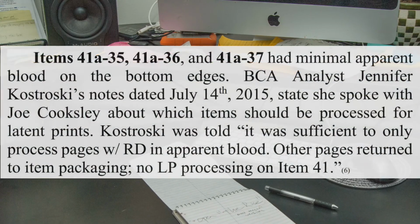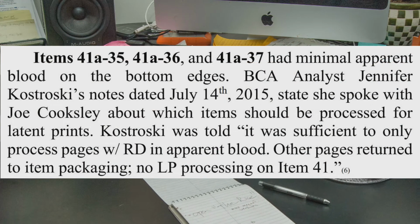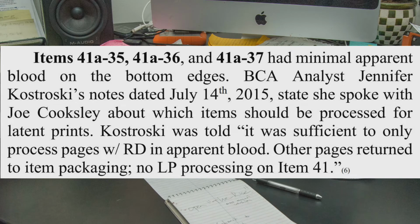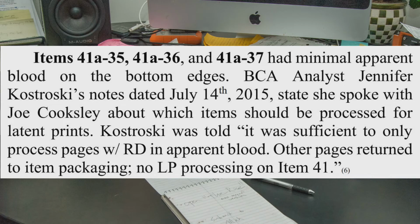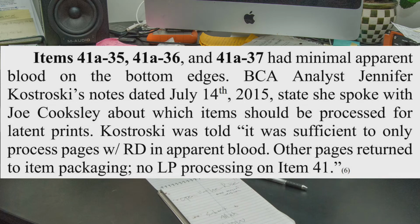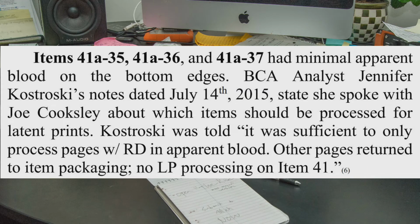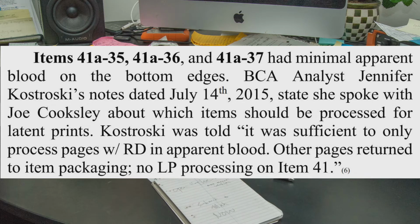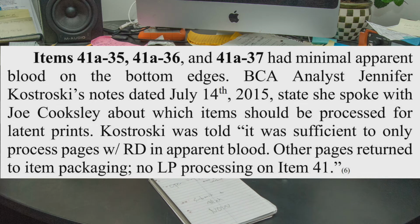So next on the reading down of the paragraph, it mentions basically that items on page 35, 36, and 37 had minimal apparent blood on the bottom edges. BCA analyst Jennifer Kostrowski's notes dated July 14th, 2015 states she spoke with Joe Cooksley about which items should be processed for latent prints. Kostrowski was told, quote, it was sufficient to only process pages with RD, ridge detail in apparent blood. Other pages return to item packaging, no LP processing on item 41.